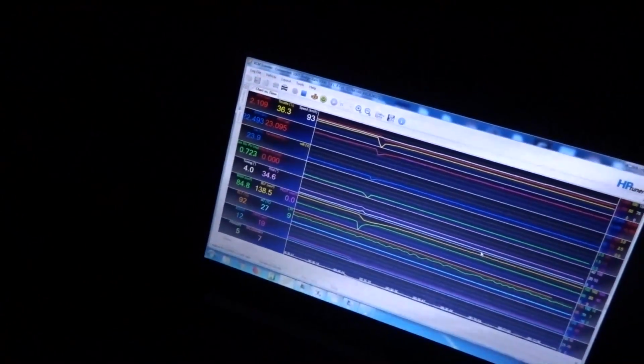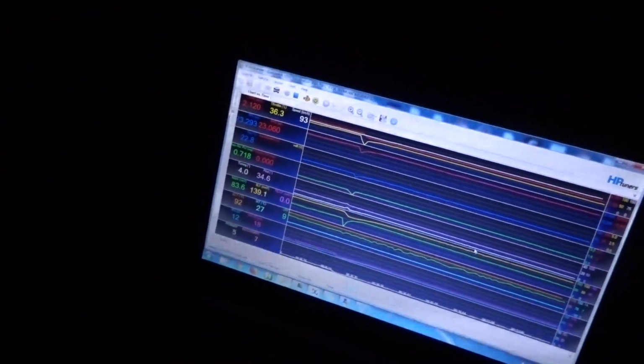Just climbing this slight hill right now, and you can see the truck's holding 23,000 PSI, no problem, and the FCA is only at like 23%. So we should be good to go. Should have no more problems for the rest of the drive, I hope.